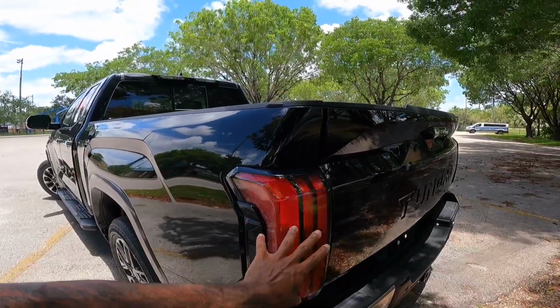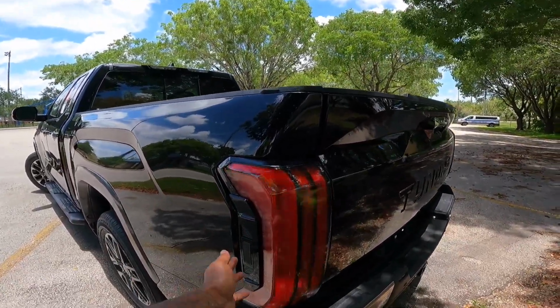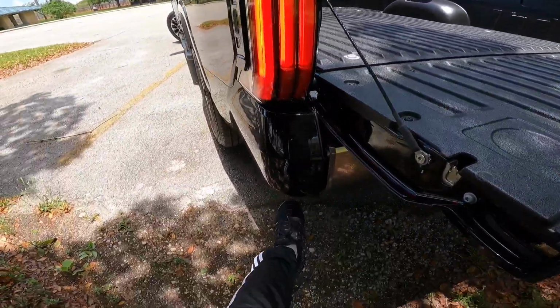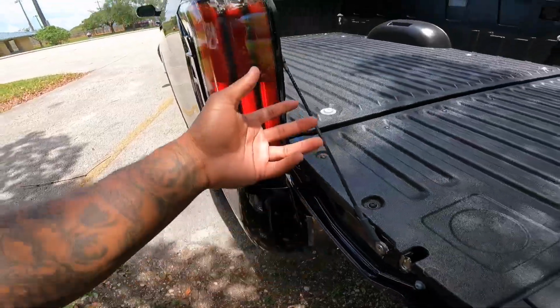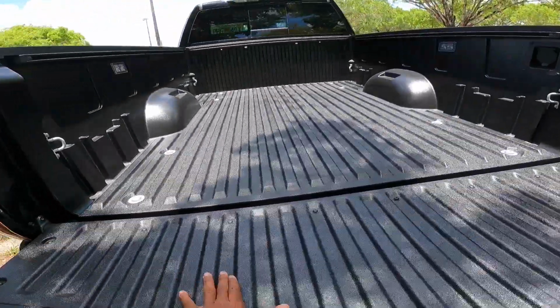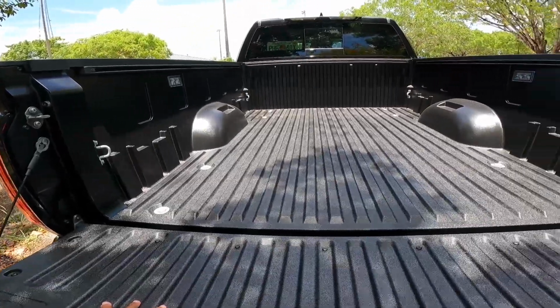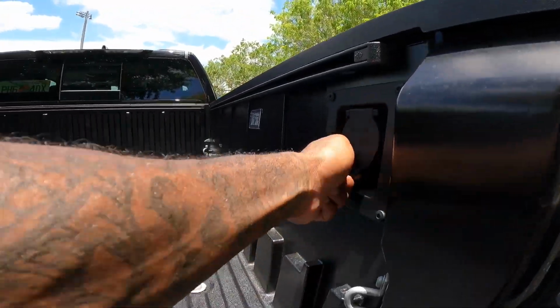But let's talk about the taillights here. They're full LED, they're sequential, which is really nice. Press this button right here, and that lets down the actual tailgate. And unfortunately, my model does not come with that kick feature that you can also get into the bed. But once you guys get back here, this also has this composite bed material, so it won't rust or scratch the actual bed. There's this 400-watt inverter here.